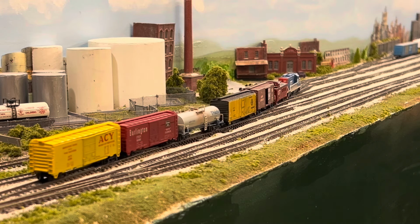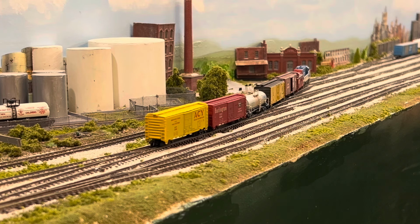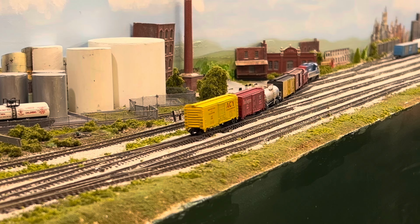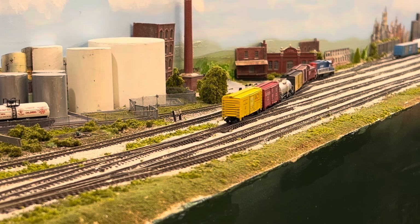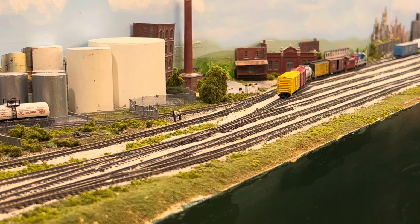This track, as mentioned, serves two industries. We first need to pick up the cars we left on the yard lead, leaving the cars we picked up from Central Freight behind. We'll come back for those when we're done switching. First order of this job is to clear the track of the cars so we can spot the inbound cars.